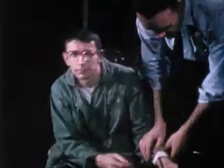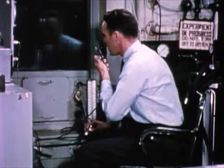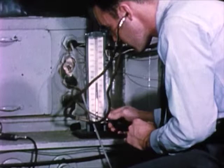The heat chamber test is another very sensitive and reliable indicator of cardiovascular capability. Tests are discontinued if the pulse rate reaches 150. In this test, the pulse rate rose to 135 after only 5 minutes.